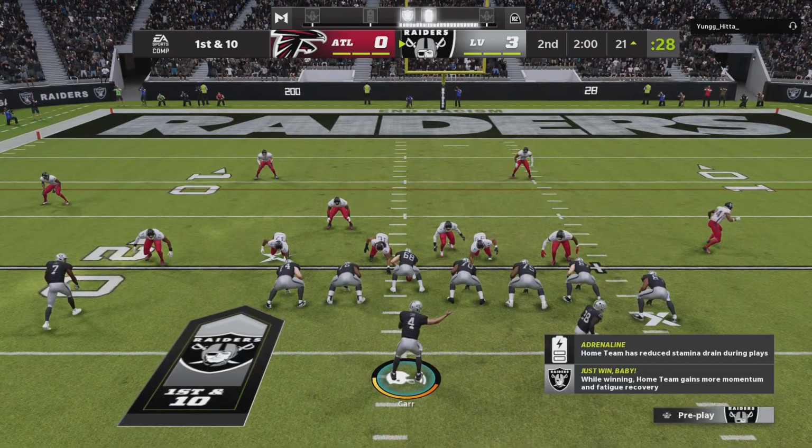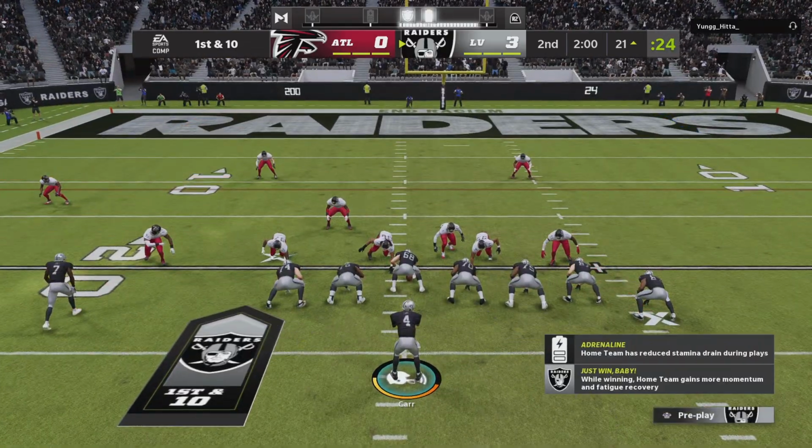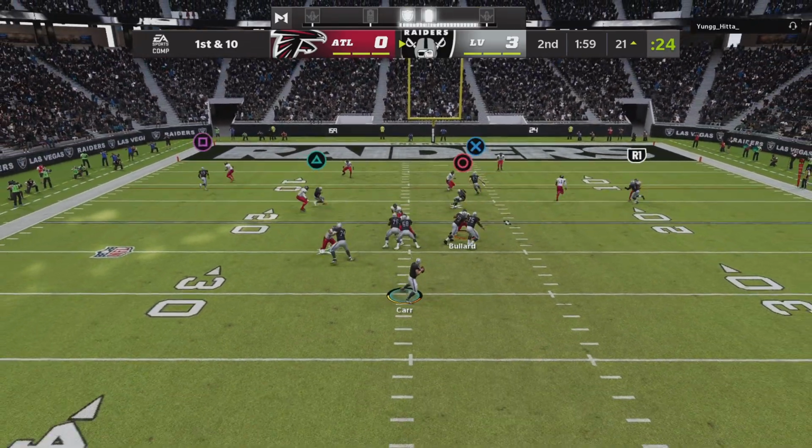54 is mine. 54 is mine. Check. Watch 54. Watch 54. Here we go. Now Carr.